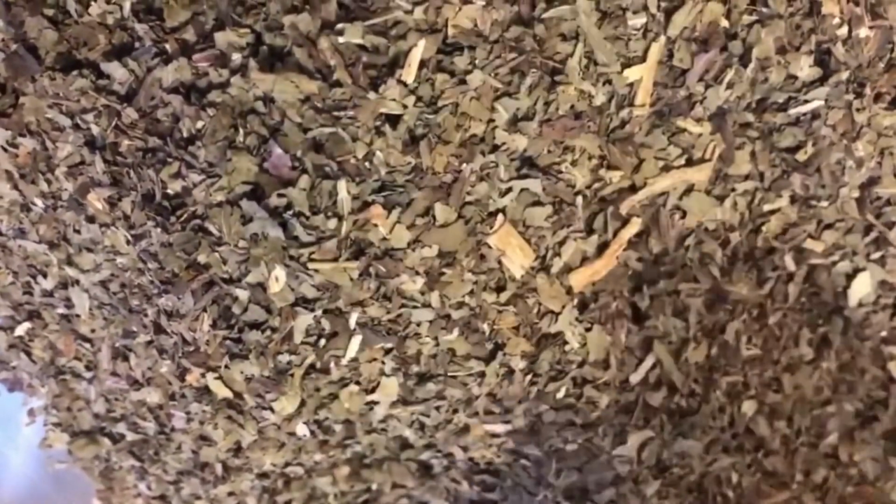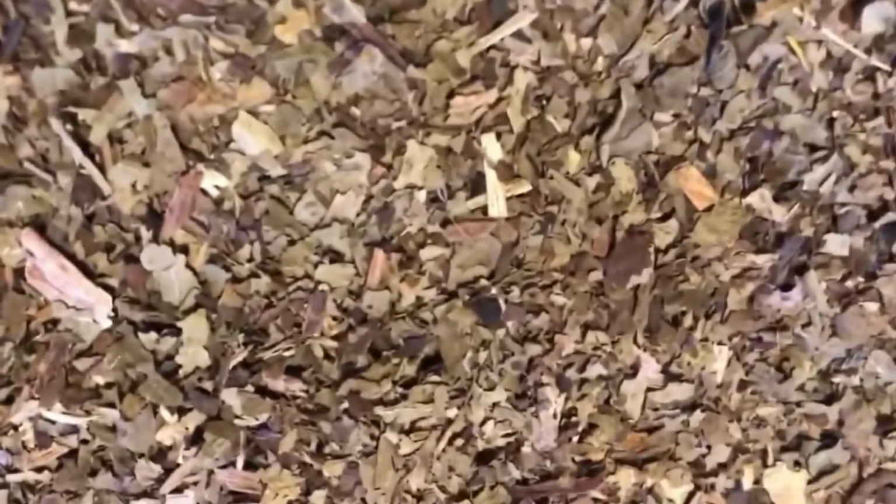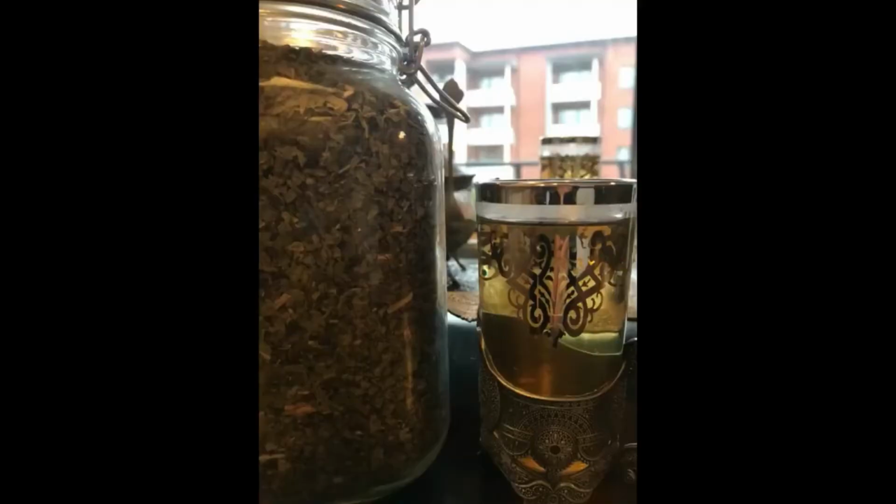What problems are we talking about? Well, basically gallstones, jaundice, also, as we said before, when it comes to digestive health as well. So the root is extremely useful and extremely important when you are battling constipation, especially chronic constipation.